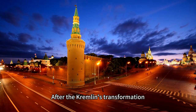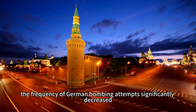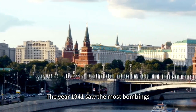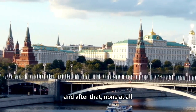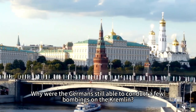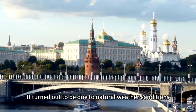After the Kremlin's transformation, the frequency of German bombing attempts significantly decreased. The year 1941 saw the most bombings, with 5 attacks, but the following year there were only 3, and after that, none at all. Why were the Germans still able to conduct a few bombings on the Kremlin? It turned out to be due to natural weather conditions.